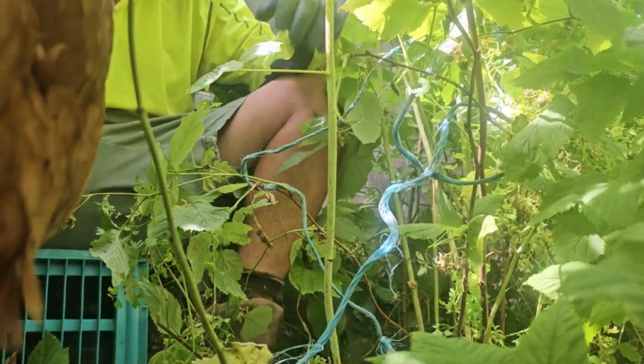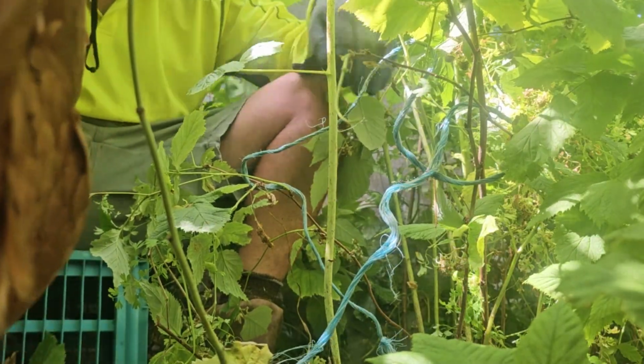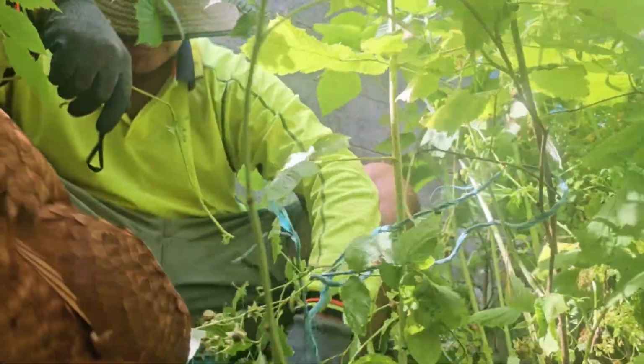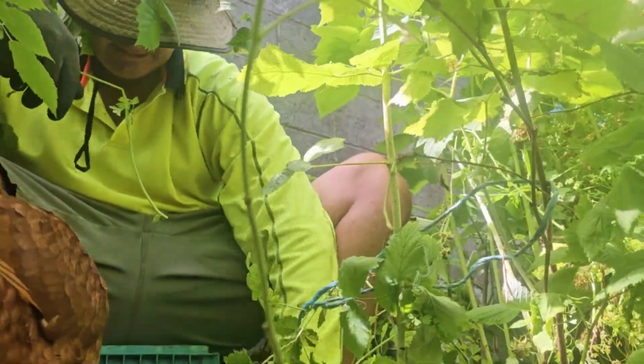Oh, that little chook. He really scared me. I look back and I see the chook looking at me in the face. Oh, you funny things. You're coming in to help, are you? That's a snail. What? Snail? Okay, you can help, yeah. You're really getting into it, aren't you?